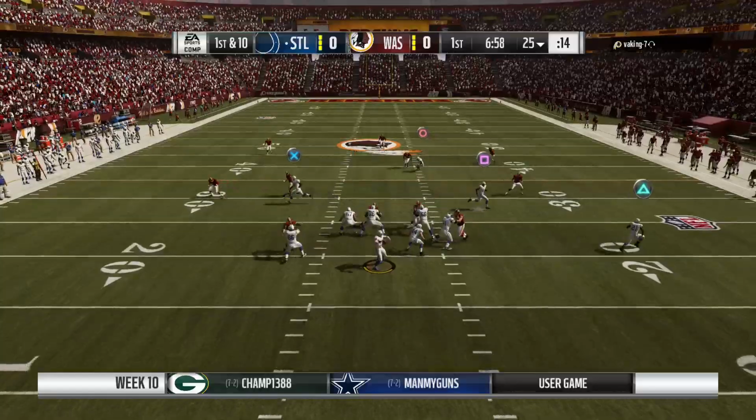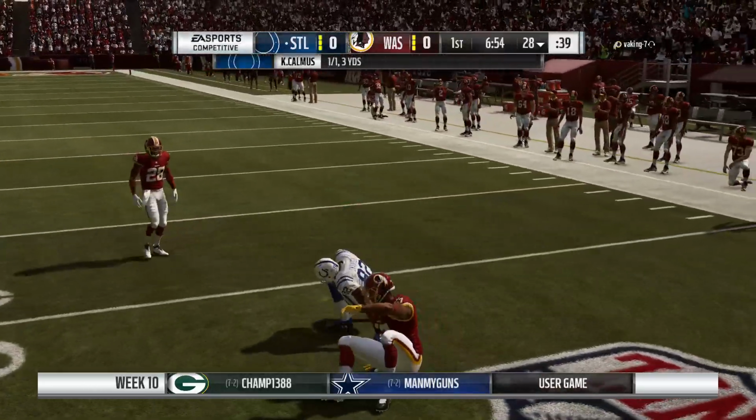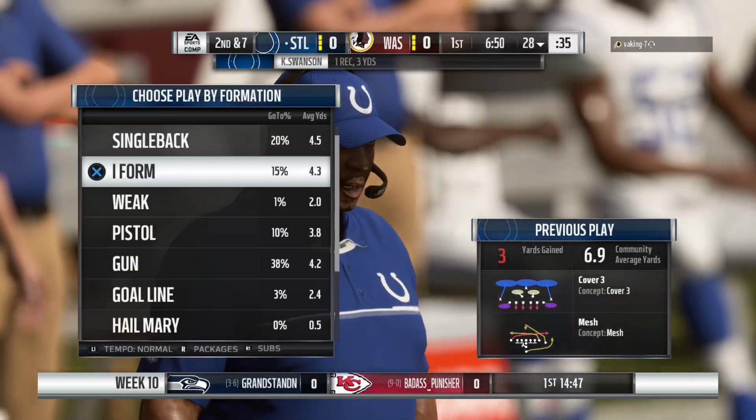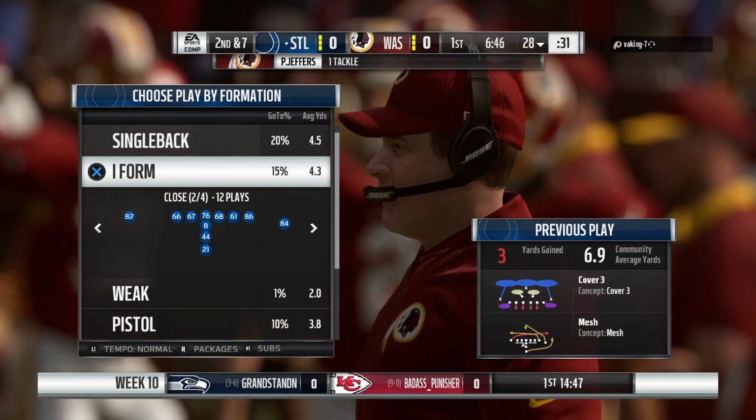They'll try and start this drive in the air. Going right side here, and that's complete. And this one will go to the 28-yard line. The completion good for 3, and it's second down. One thing we do know, he's going to get his catches.